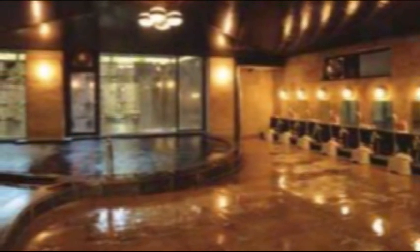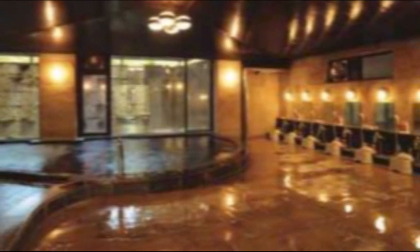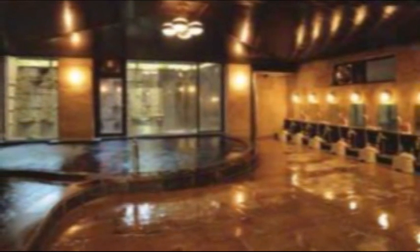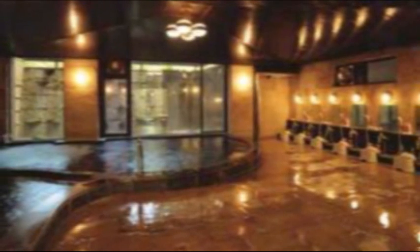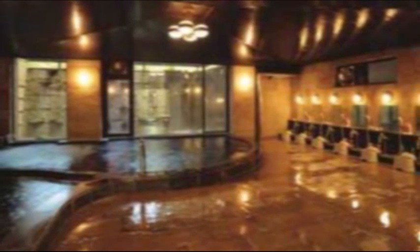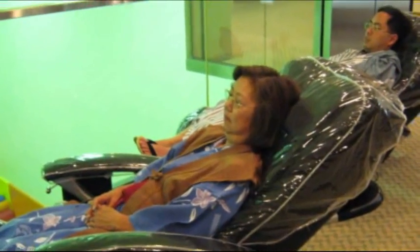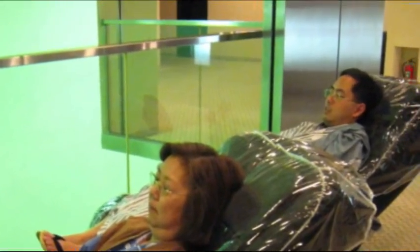Then you just relax, and it really does drain away a lot of the tension in your body. You get back out, rinse off again, and put on a yukata, which is like a Japanese robe. Then you go out to another lobby area where they have massage chairs, and you can do some spa-type things. After that, we came back to the room and got ready for dinner.